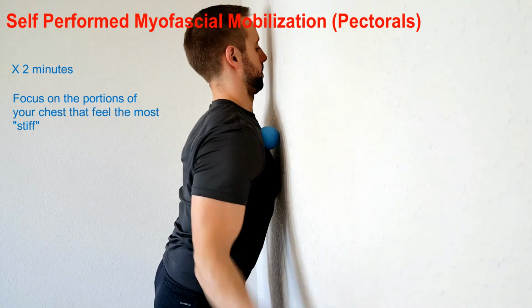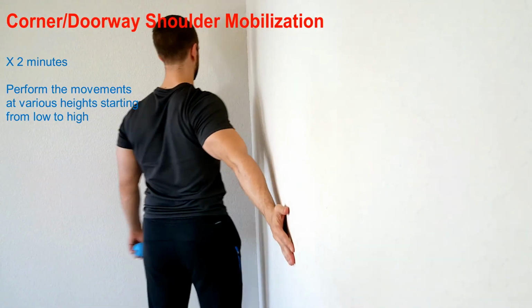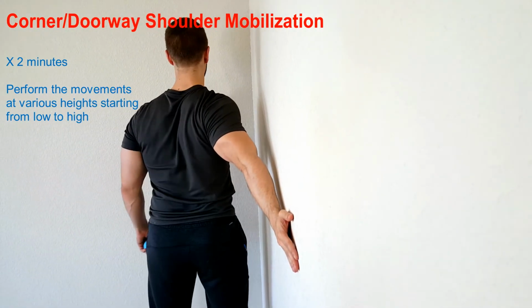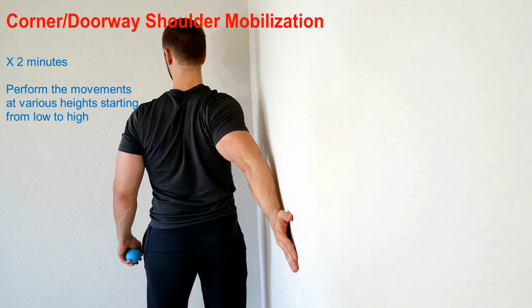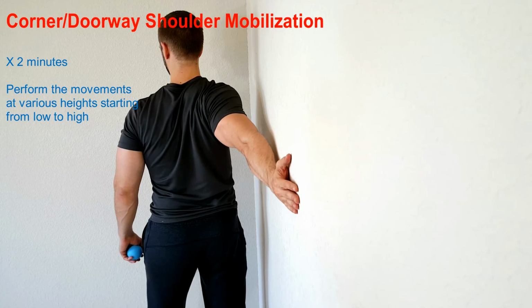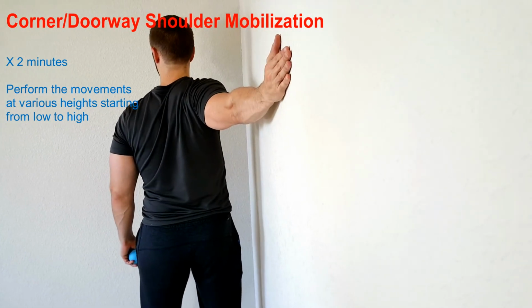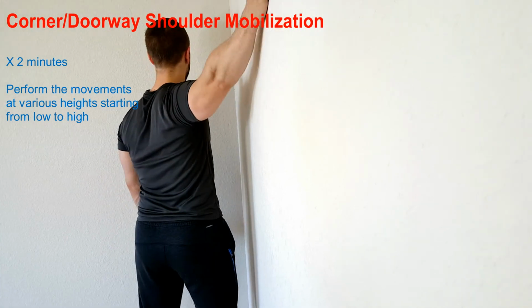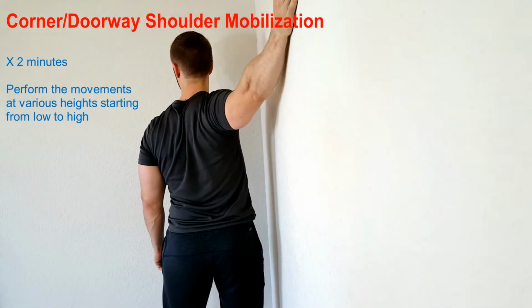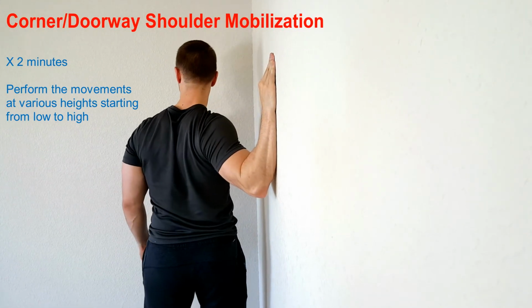After you spend a couple minutes mobilizing and you feel like you've achieved an improvement in the stiffness of the tissues, you can then reinforce these changes by performing a mobilization of the shoulder joint and chest musculature by placing your arm against the corner of the wall and rotating your trunk away from the wall. You will want to start with the arm at a lower angle, and as you improve, you can start to bring your arm higher until it is above shoulder level. If you find this position to be uncomfortable, you can also bend at the elbow to reduce the perception of tension within the arm.